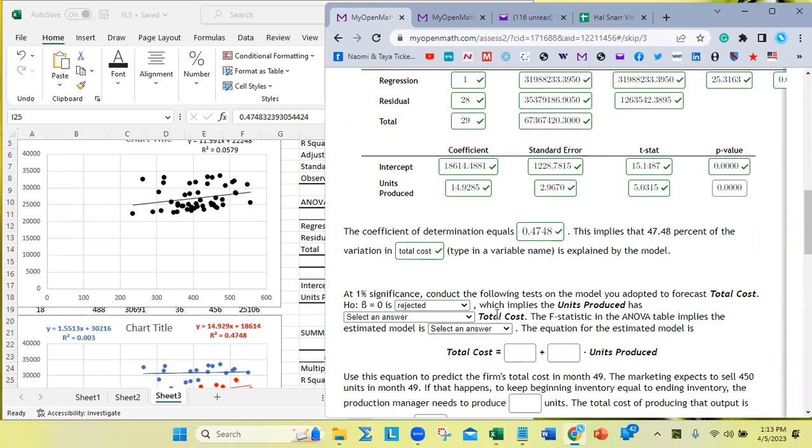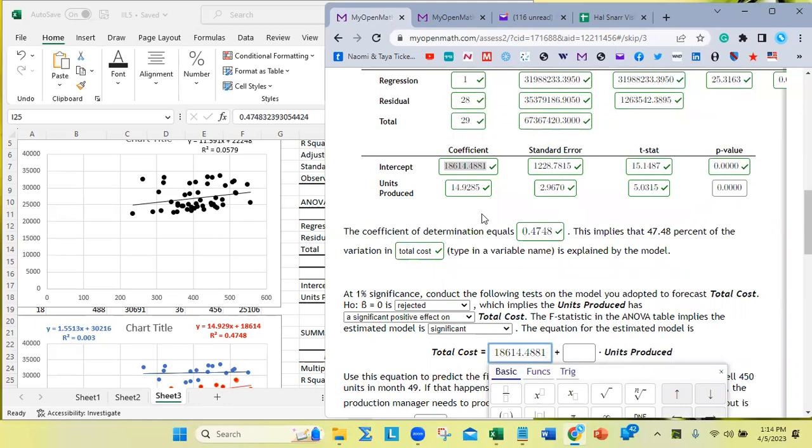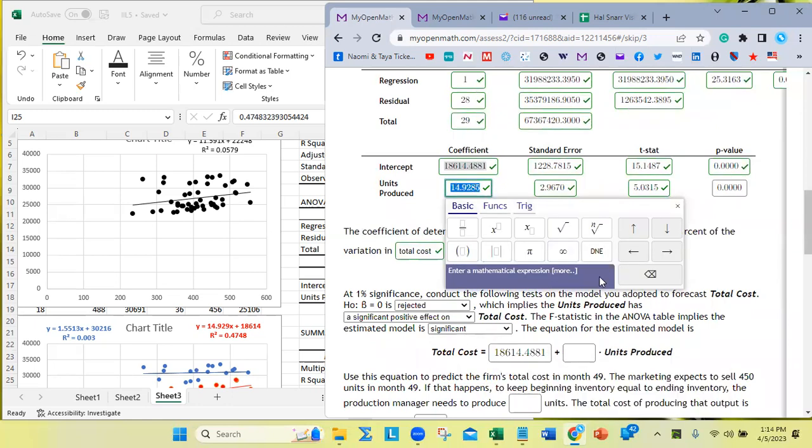Which implies that units produced has a what? Again, this is a significant person, right? Is the coefficient positive? Yeah. So it's a positive, significant effect on total cost. The F statistic in the ANOVA table implies that the estimated model is significant. And this is the equation, right? This is the equation. That's the intercept. And this is the slope, right?